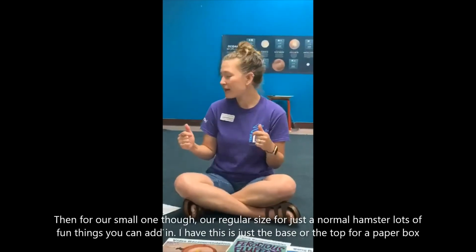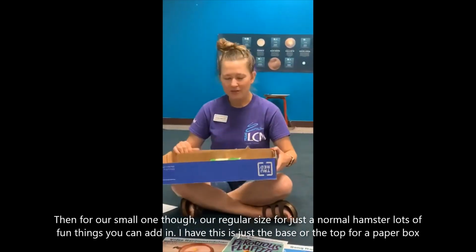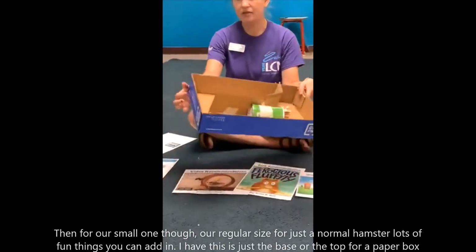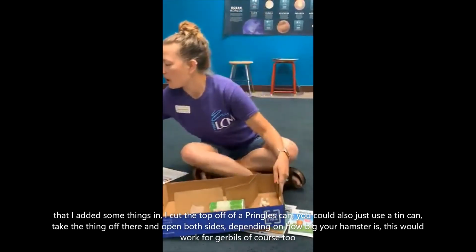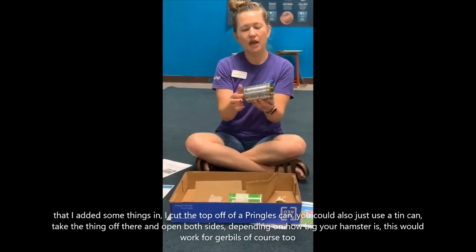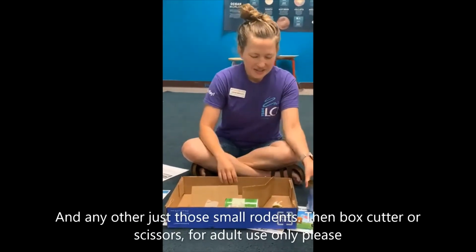Then for our small one, our regular size for just a normal hamster, there are lots of fun things you could add in. I have the base or the top for a paper box that I added some things in. I cut the top off of a Pringles can. You could also just use a tin can, take the top off and open both sides, depending on how big your hamster is. This would work for gerbils, of course, too, or any other small rodents.